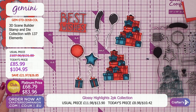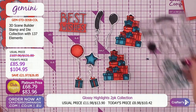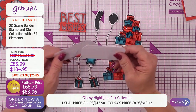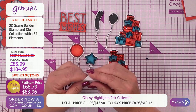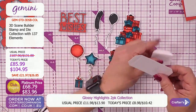But yeah, absolutely. So we've got our elements together. So let me just move those out of the way. I think I've got everything. Oh, 2 pieces that I've missed off though. When we talk about that tab, that little layer again, now I've cut it with this one because I want to have that extra panel to be able to add things to on the inside of my Z-fold card.